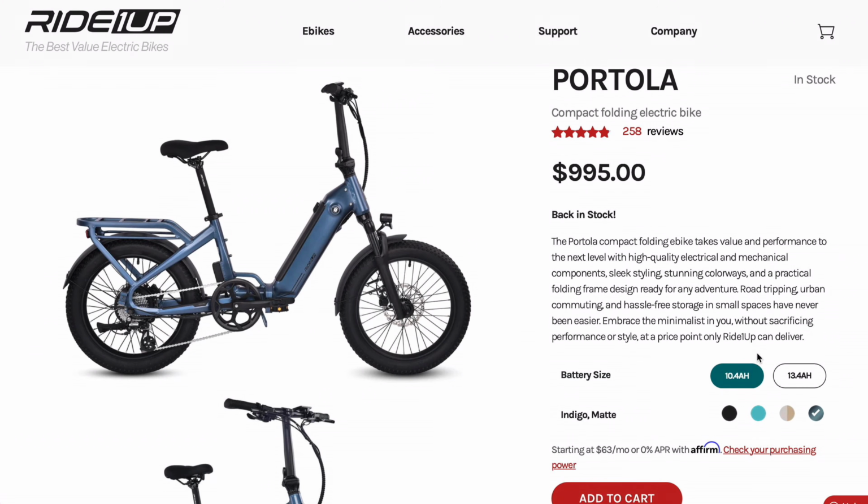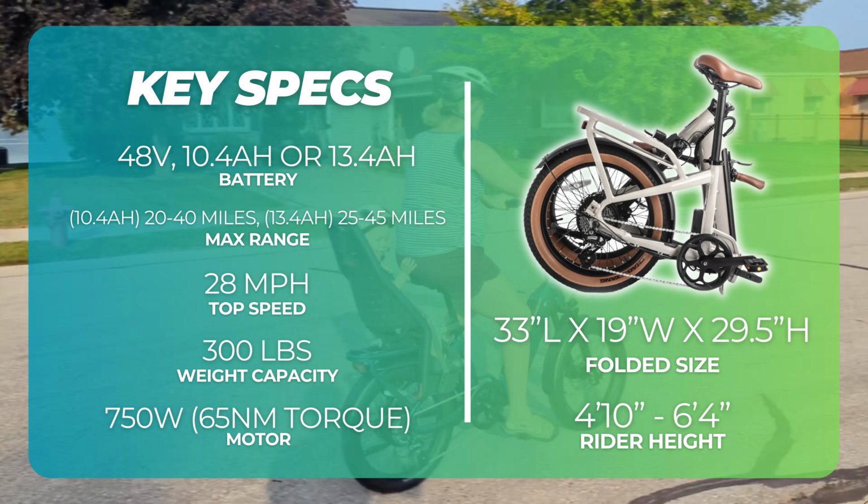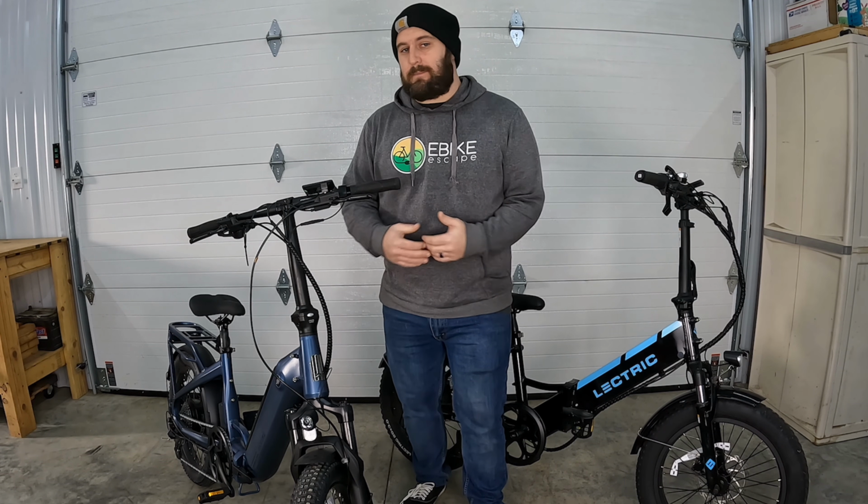Next on our list is the Ride One Up Portola. This bike comes in at $999, and it actually competes really well with the XP 3.0, so much so that we have a comparison video and article on this, so you can check those out.